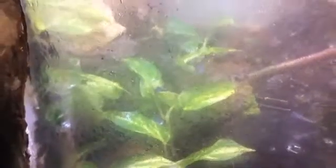Ooh, let's see if you guys can see any of the tree frogs, or the dart frogs. So it's a little bit misty, but we have 6 blue tree frogs in there. Kind of see them, but it's hard to focus. There's one maybe, little blue dots. Little blue dots, don't worry.